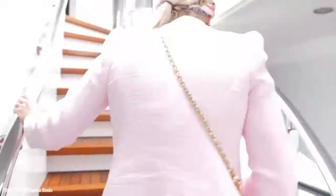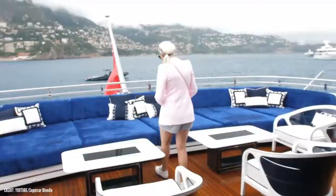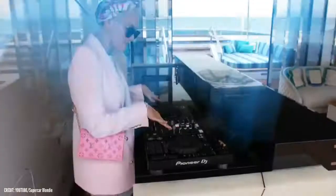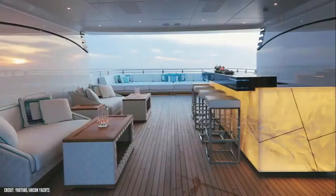When you go up to the main deck, there is an outdoor lounge. If you go up once more, a huge couch and bridge deck will welcome you. It is a good place to relax and chill with your friends or family. The next door upstairs is the best area for parties. There is a DJ station, two built-in speakers, bar area, and another huge couch.